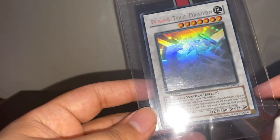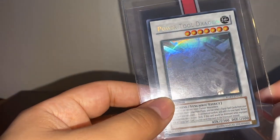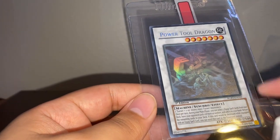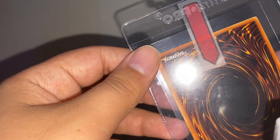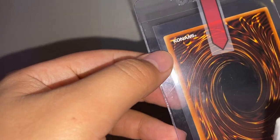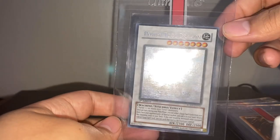Then here's Power Tool number 2. This one has a mint surface as well. I think it's got one scratch right there. A little bit less OC, but still off-centered. And then the problem with the back is that on the top left here, you can see that it's got a little bit of edge wear right there. But we're gonna get it graded and see what happens. And OC, of course, so we'll see.